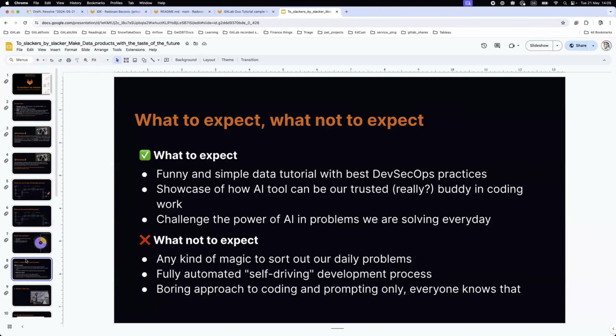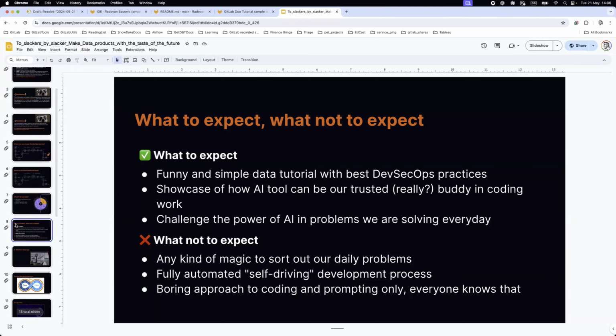You can't expect any kind of magic here to sort out all your daily problems, a fully automated, self-driving development process, like I'm talking and the code is done for me. Maybe it's like that, but of course, human intervention is still necessary on this journey. I hope it will not be a boring project of just coding and prompting only, because that's so popular these days, so I will try to avoid it as much as possible. Of course, we need to generate some code.